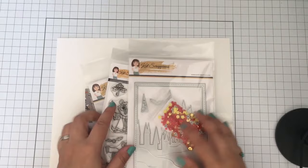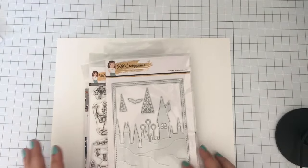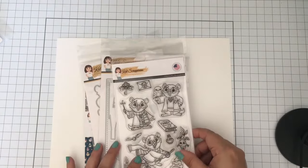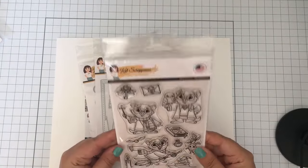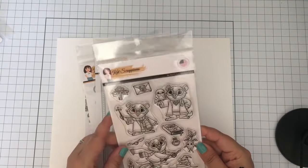Here are the products from the new release, so super exciting. This is the Magical Quokka release and we have embellishments, paper, dies, ephemera, so much. So let's get started with this stamp set.